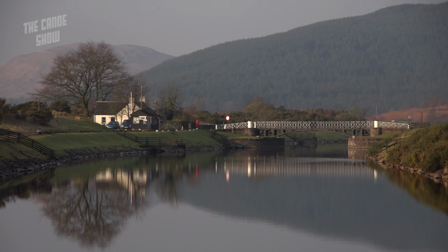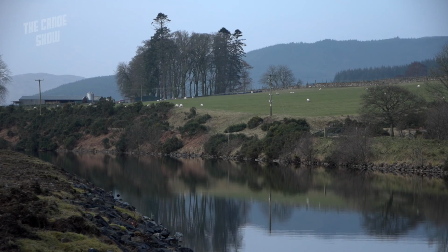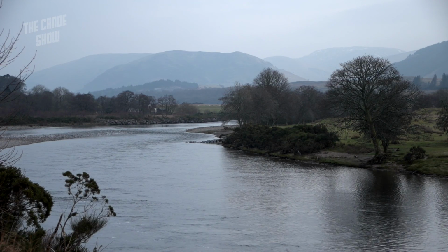I just walked along the canal a little bit from where I holed up last night. I can't quite get my head around how beautiful this place is. It's as though they surveyed the area as a whole and thought, what would be the most achingly beautiful landscape that we could build a canal in?